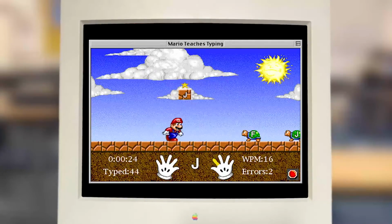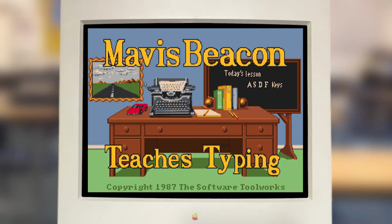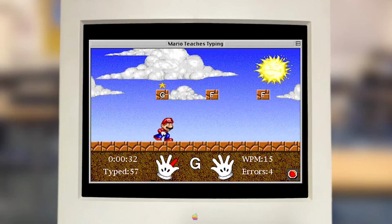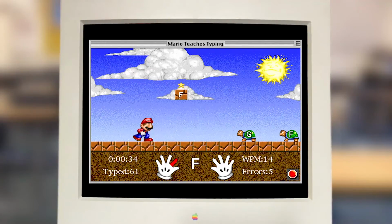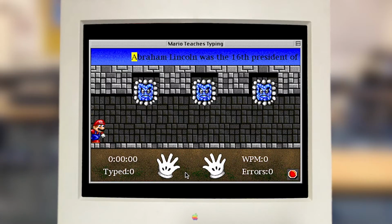A game that I find actually more effective is Mavis Beacon Teaches Typing, which I played on an Apple IIGS, believe it or not. But that, for some reason, seemed to be a more effective way of teaching me. Right, congratulations to me, I met my words per minute goal.